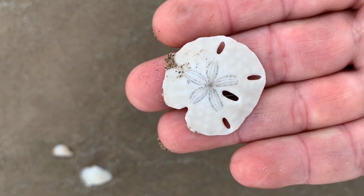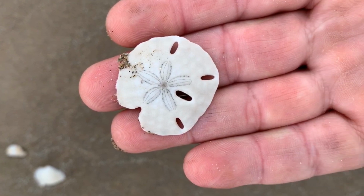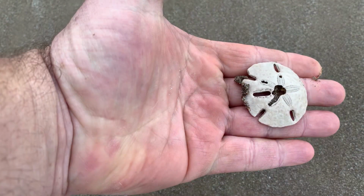Well, so far on this trip, we're over here at this jetty on North Padre across the channel, and I think I've found 5 of them. So this has turned out to be a great trip for the sand dollars. So it's been a really cool trip. It's been pretty good weather.